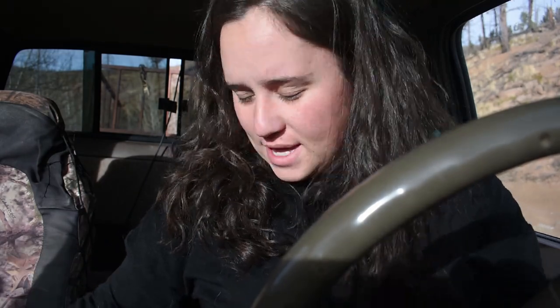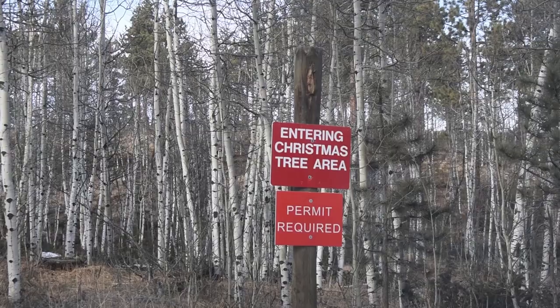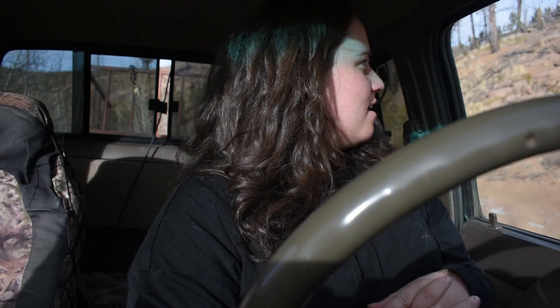Number 4 is open. I also kind of forgot. We only set 4 of the 5 because there was a great big Christmas tree cutting sign where we were going to put number 5. So this is the last one. They're all open. Totally fine. I expected it at the end of the day.